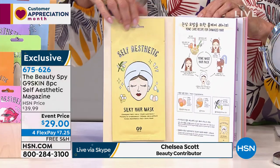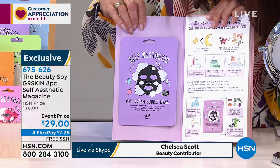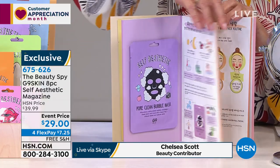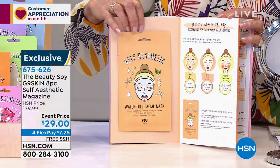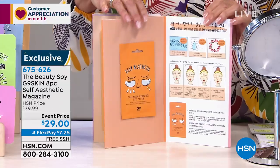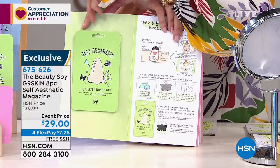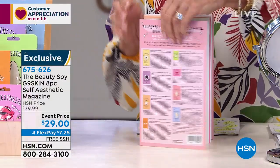So cool. Up here, I can walk you through the little magazine. There's your silky hair mask. Look, check this one out. That's your pore clean bubble mask. And then obviously all the directions that you can see on each one. Ooh, the waterful facial mask. We then have that amazing collagen hydrogel eye patch. Oh, I bet those are spectacular, Chelsea. And yes, then we have also your butterfly nose strip in here as well, and your hand mask.